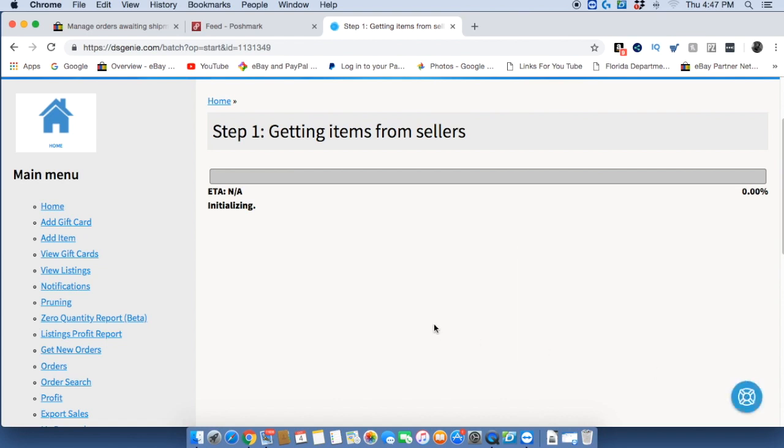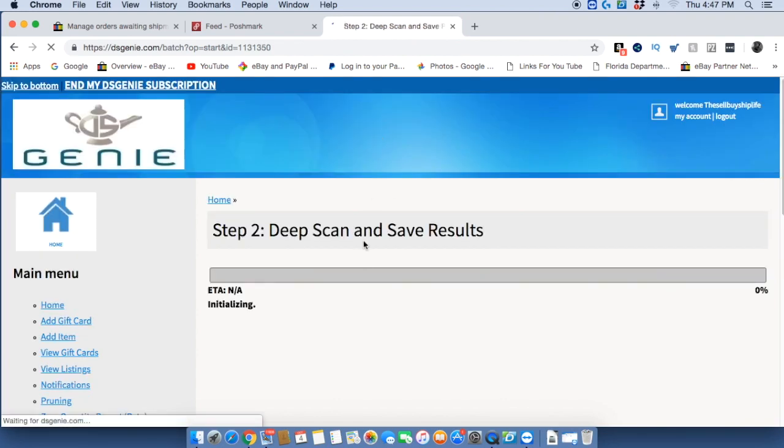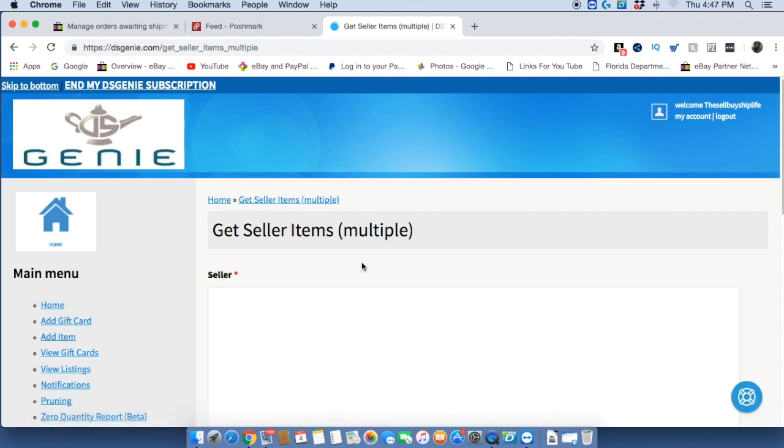and see what happens. Here you can still see that we're waiting on the progress bar to do something. It still is not doing anything. And we're waiting. So guys, if you don't want to wait, go ahead and end this video now. I'm just going to, well, there it went. Okay, deep scan results. And it goes to nothing.